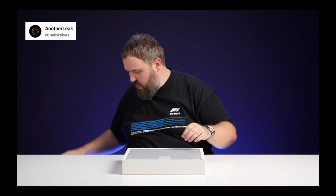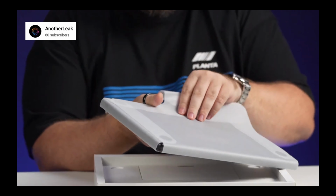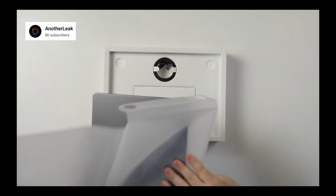This guy has it in his hands, the full retail packaging, unboxes it, shows us what it looks like, shows the specs on screen. Although I will say it's in Russian, so I cannot read that. I'm sure plenty of people can read that. But Cyrillic's not that great. You're like, what the heck is this?